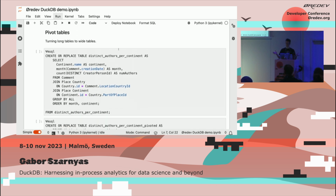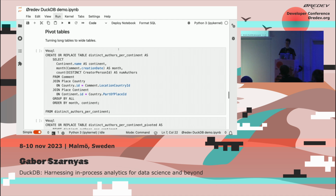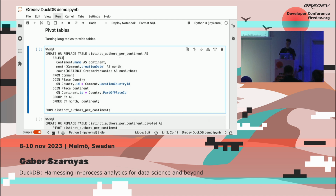Pivoting is, of course, very important in data science. We use pivoting to turn long-form tables to wide tables that look more like Excel sheets in a way. And they are really important and widely popular in data science. So let's create a long table first that has the number of distinct authors per month per continent.